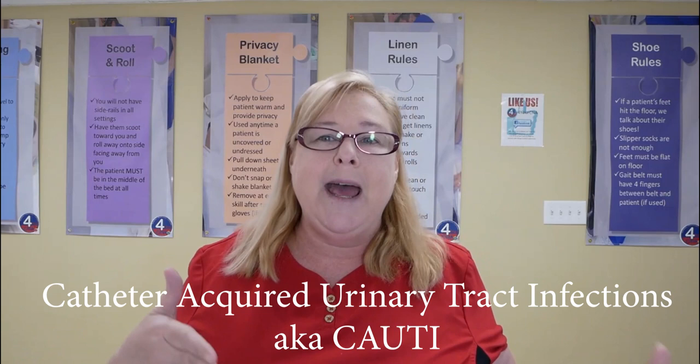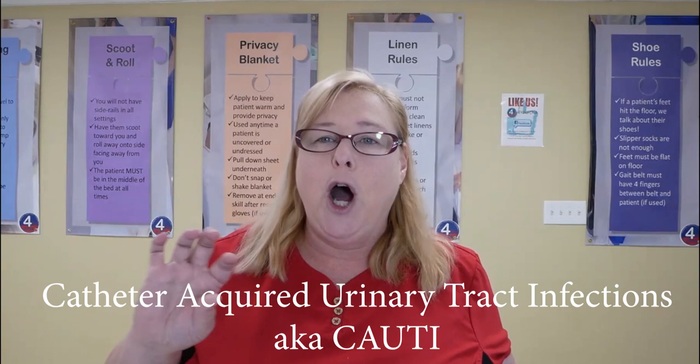That problem was allowed to get bigger and bigger, and we never even knew it was happening until all of that bacteria is now in our bladder, and it's an overwhelming infection, and they're super hard to clear up. These are called catheter-acquired urinary tract infections. We call them CAUTIs, C-A-U-T-Is, and they're very dangerous.